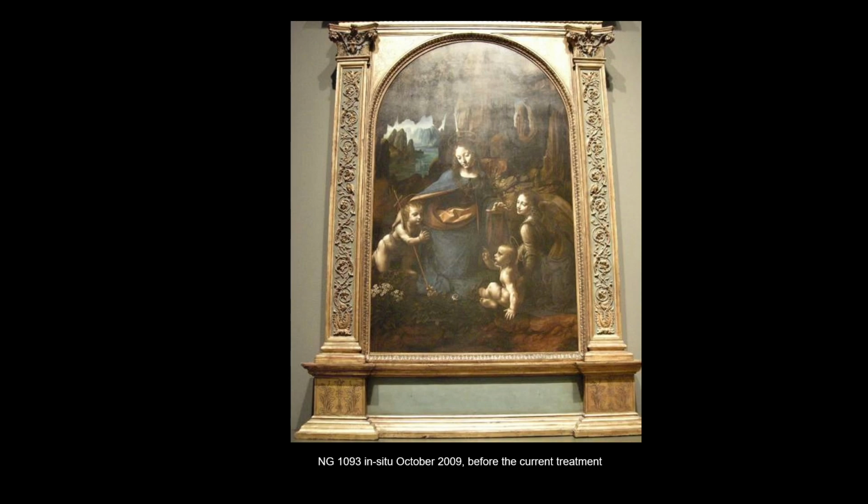And we began a program of examining, studying, and restoring a number of these paintings within the collection starting 10 years before, some of which were by painters who possibly were involved with the Virgin of the Rocks itself, such as Giovanni Antonio Boltraffio or Ambrogio de Predis. And some initial results of this work were published in our technical bulletin in 1996, and then again in greater detail in 2011.